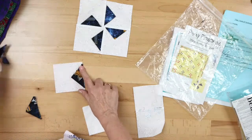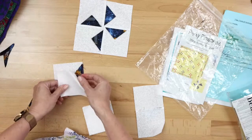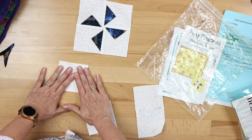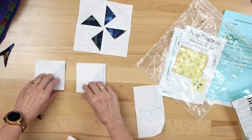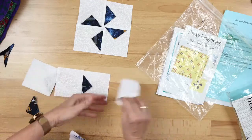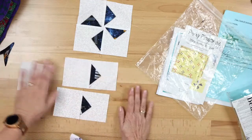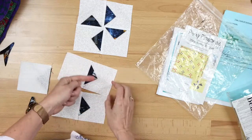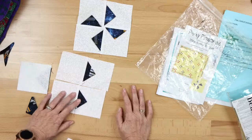I basted it, and then I'm going to make a bunch of sandwiches. So I'm going to lay another piece of white right sides together, and I'm going to create a whole bunch of these sandwiches. So here's one, and here's another. All right. So you can press them all the same way. So the seam allowance goes one way, and the prairie point goes the other way.